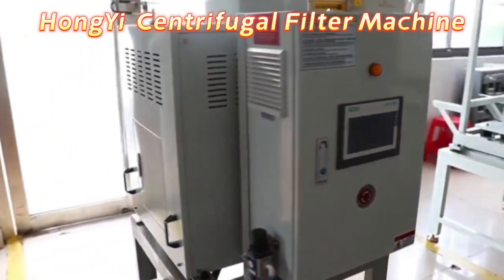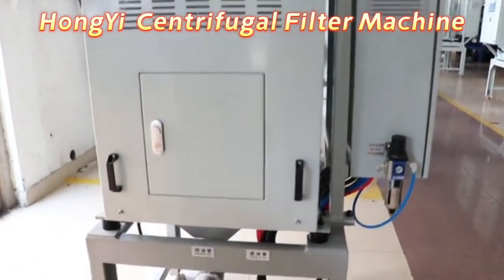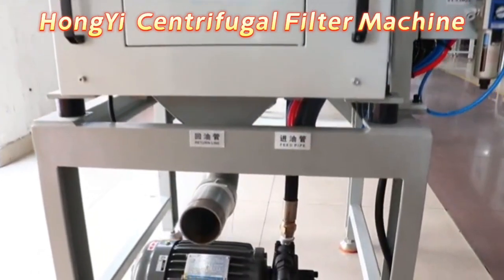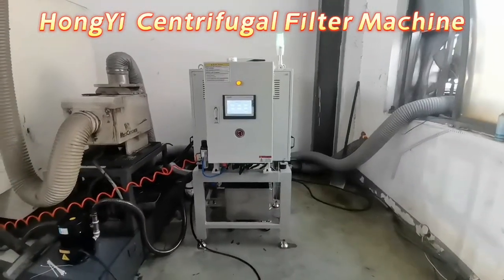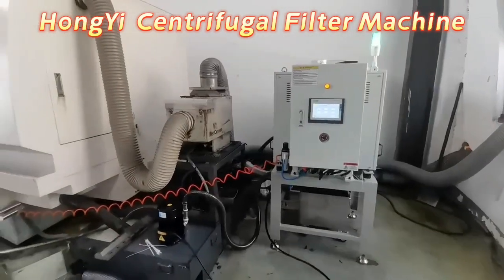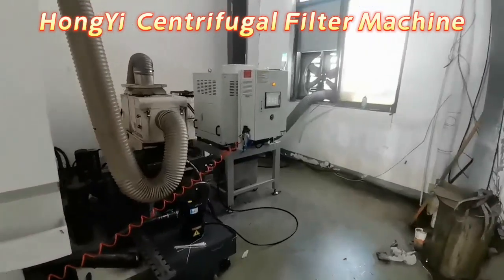Conventional filters require the use of filter media such as filter paper and cloth, which become dirty over time and need to be replaced periodically, which increases operating costs. Centrifugal filters, on the other hand, do not require the replacement of filter consumables, and therefore have lower operating costs.